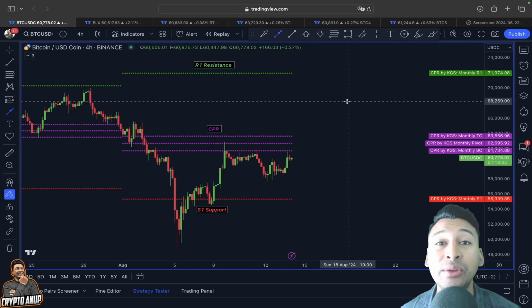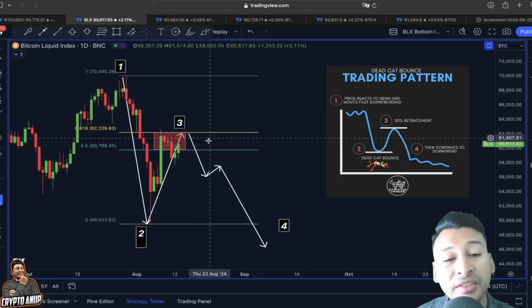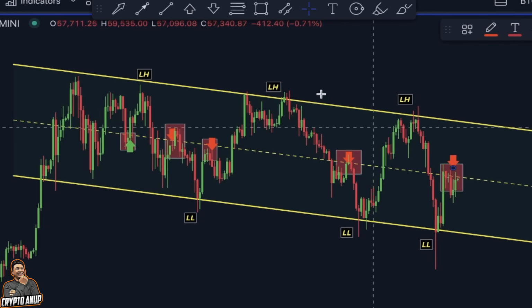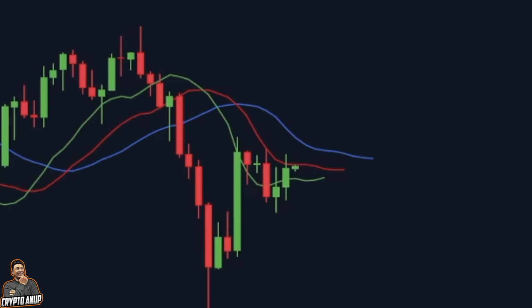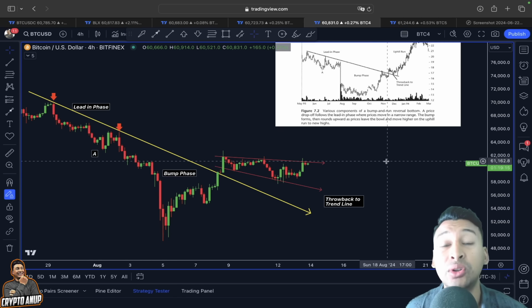Here is what's happening with Bitcoin. Bitcoin is facing resistance from this CPI indicator, from this 0.5 and 0.618 Fibonacci line, from this middle line, and even from this Williams alligator indicator. But if you look at this price action right now, at the smaller descending broadening wedge, you can see, guys, the breakout looks imminent.